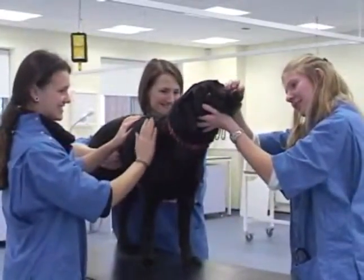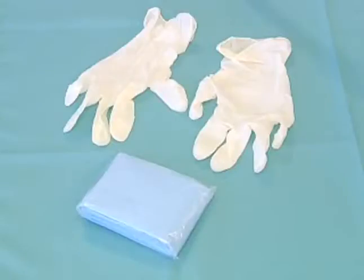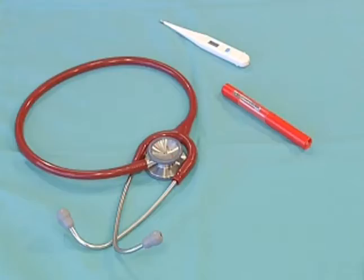Personal protective equipment, such as a lab coat or a practice tunic, should always be worn. If there is any likelihood that the patient has a disease communicable to other animals or to people, additional precautions should be taken, and disposable gloves and a disposable plastic apron are sensible.